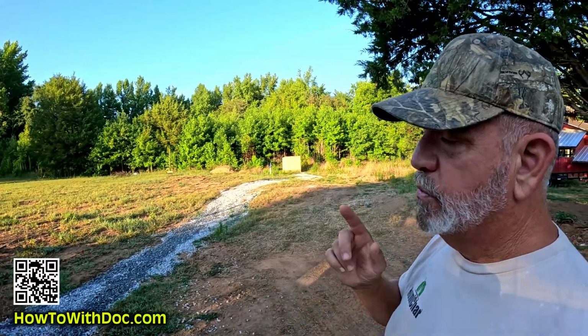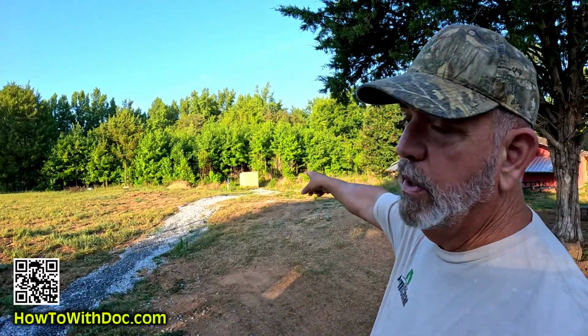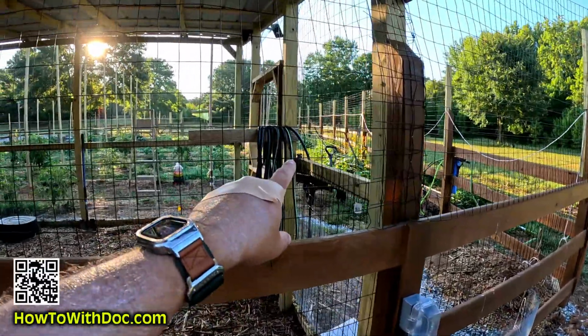So for our backup well, we have a 600-foot well for the house, but I wanted a backup well because wells can fail. So I put a backup well over here. Since I'm not using it, I actually tied it in. We use it for the garden, and now I actually tied it in with a quick connect over here. I have a hose in here.